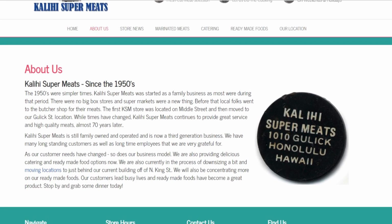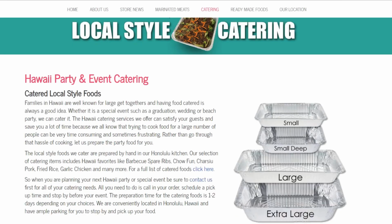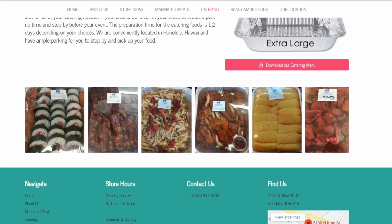They're still there. They're family owned. Check out their website. It's pretty informational and has everything. If you want to do catering or buy some meat to barbecue at the beach or a party, definitely think about them and support them. They make great things for parties and barbecues.